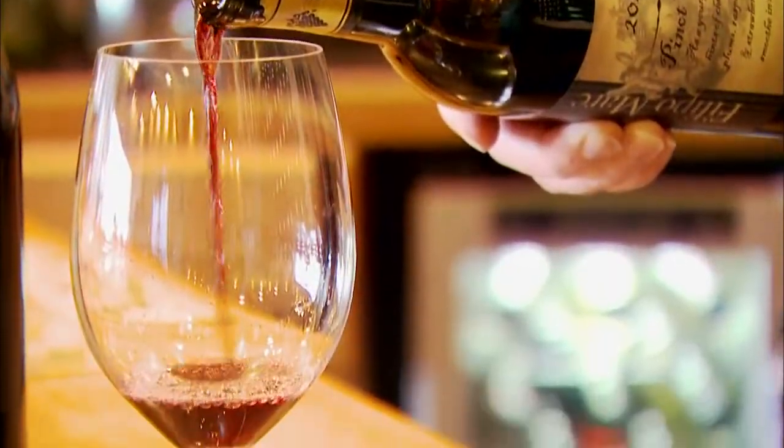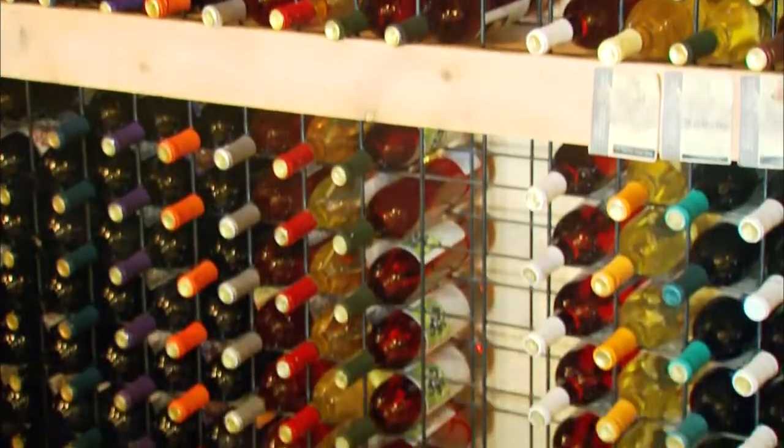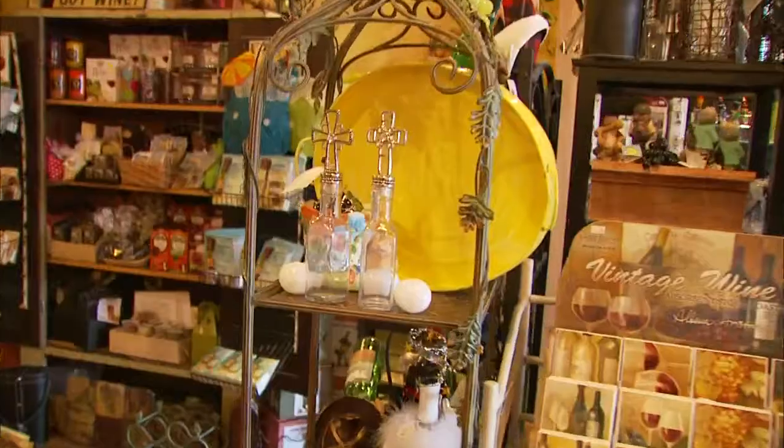So what we're really gaining is client confidence in our product. Yeah, because you have over 80 selections of wine. We're pretty much going to find something that can work, very, very tailored to everybody's taste.